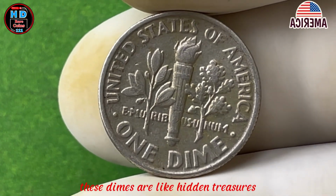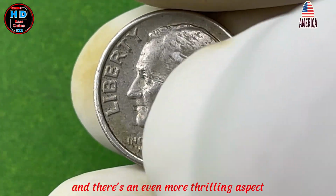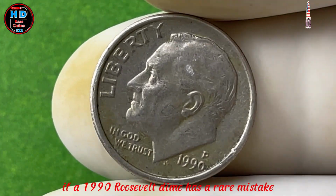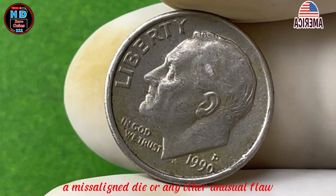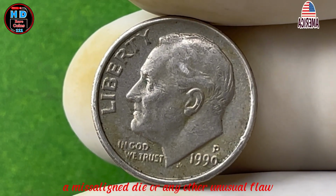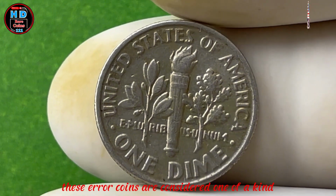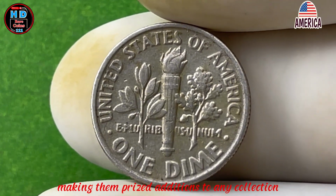These dimes are like hidden treasures that collectors dream of finding, and there's an even more thrilling aspect: minting errors. If a 1990 Roosevelt dime has a rare mistake, such as doubling on the design elements, a misaligned die, or any other unusual flaw, its value could jump significantly. These error coins are considered one of a kind, making them prized additions to any collection.